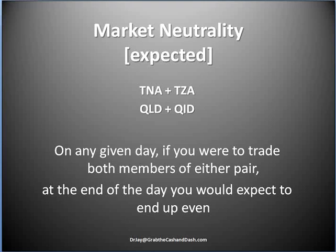Here are two examples. At the top are two ETFs which are 3 times leveraged for the Russell 2000, TNA and TZA. One is the inverse of the other. Below are two similar ETFs representing the NASDAQ 100. They are leveraged 2 times. If on a given day you had bought both TNA and TZA, at the end of the day, you would expect to have neither a profit nor a loss. The same applies to QLD and QID.